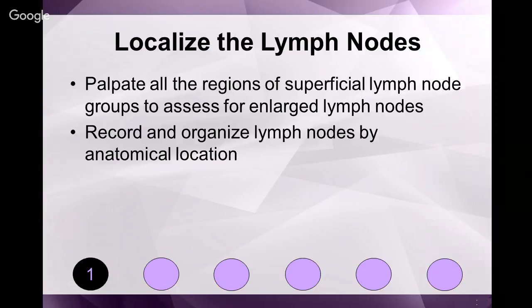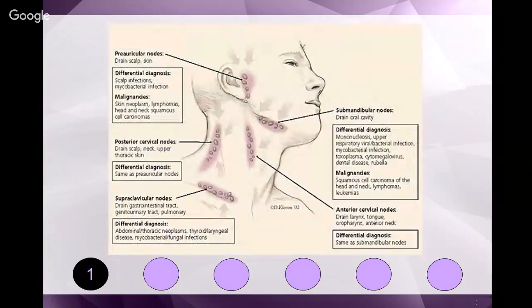Post-auricular, good one. Anyone else? Submandibular, yeah. What else? Submental, good one. Where else? Supra and infraclavicular. Yeah, supra and infraclavicular. Do we have one here? Yeah, occipital, and what about my neck? Yeah, good work. We call those the cervical chains.